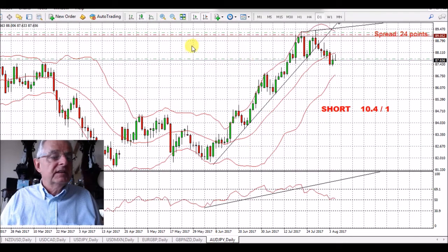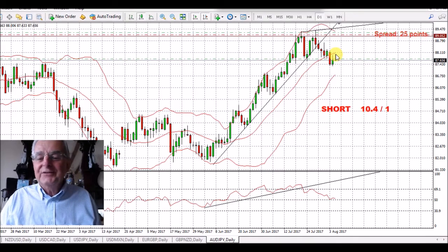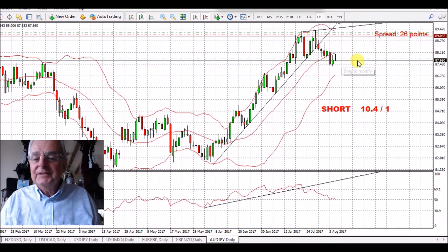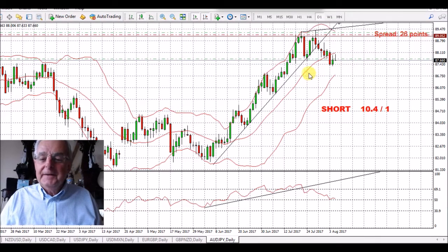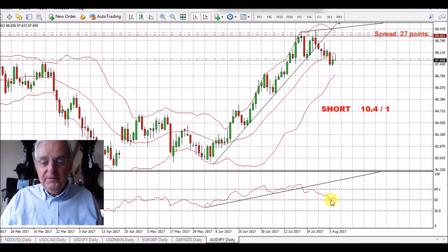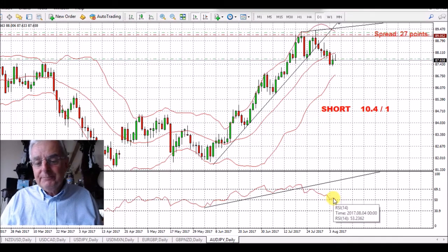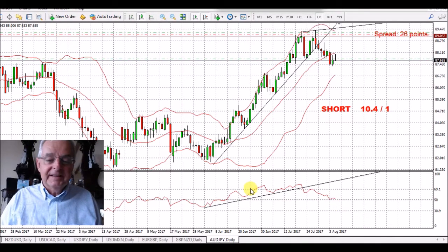We're short this. We've had a little bit of a flip up this morning. It's actually knocked me out of a trade, so I've lost a trade there. I'm back in profit on this one. So we're looking for this to short back down. We've bounced off the 50 on the RSI. If it did actually break below the 50, that would be really nice.